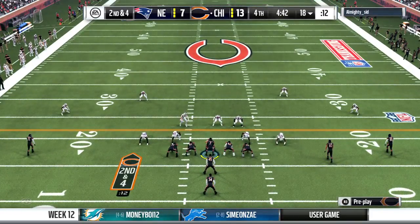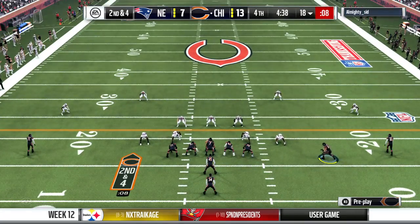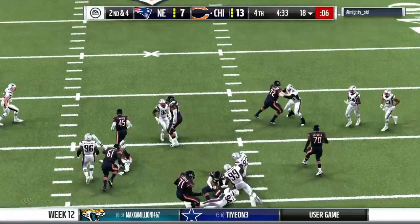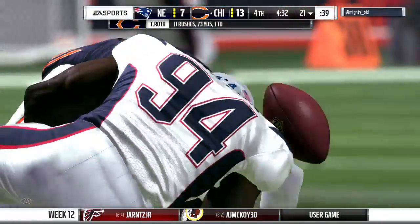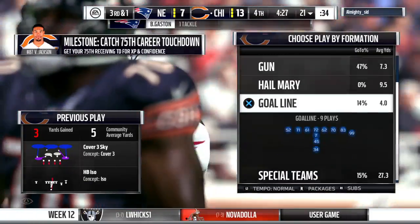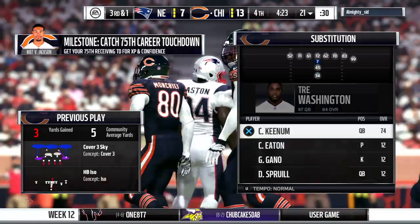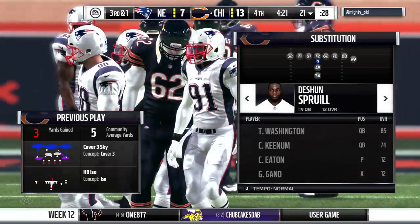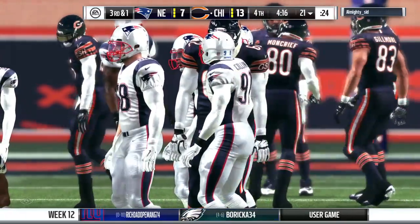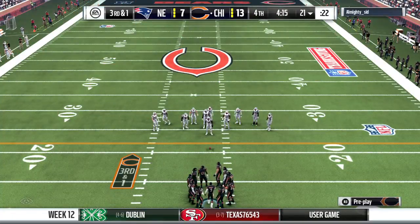They come out here in the I. They'll bring a receiver in motion left. And they'll go on the ground. And he'll get this one across the 20, but only up to about the 21. A 3-yard pickup on 2nd and 4. Now they'll need to convert here on 3rd and a little more than a yard. So 1 yard to go here on 3rd down.